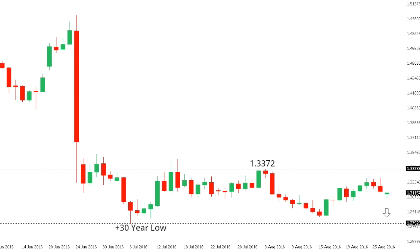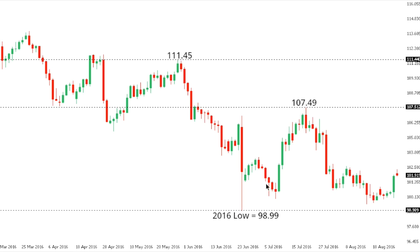Dollar yen. Dollar yen remains confined to a well-defined downtrend, and the market now looks to be in the process of seeking out that next lower top ahead of a fresh downside extension below the recent lows that we saw, those 2016 and multi-month lows at 98.99, and towards next key psychological barriers at 95 further down.